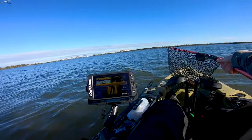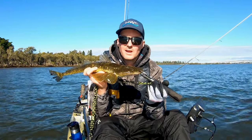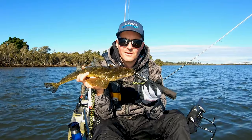Heading back to the boat ramp and get onto a flatty. There we go, guys. There's another flatty. This one hit 50 as well. So he put up a good fight. He was barrel rolling all over the place. It was good to see. That was on the Daiwa double clutch again, guys. Right near the boat ramp.